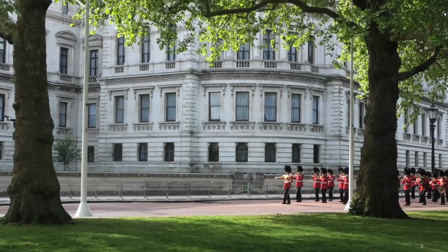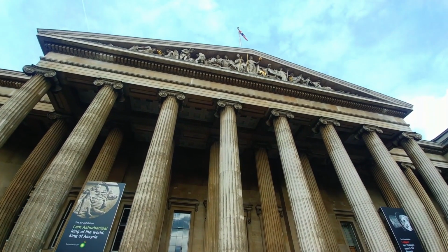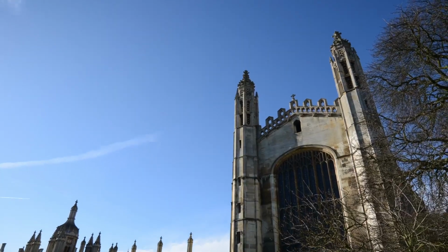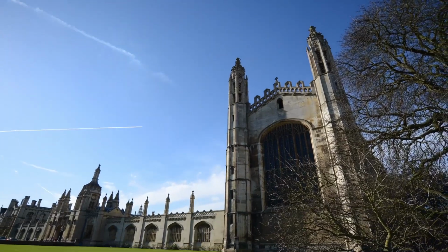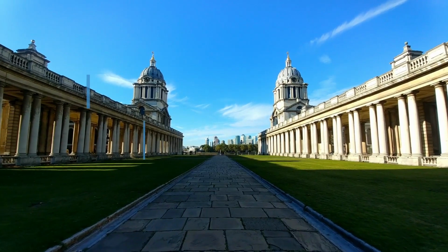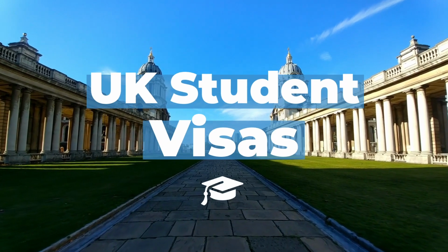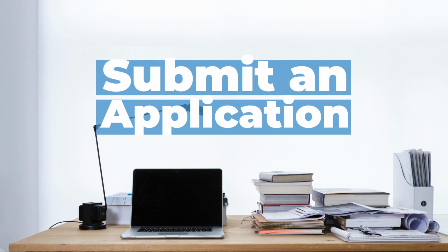The United Kingdom is famous for academic excellence, a high quality of life, and endless possibilities for those who study there. In order to study in the UK, international students need a student visa. Today, we're sharing everything you need to know about applying for a student visa in the UK and what it permits international students.